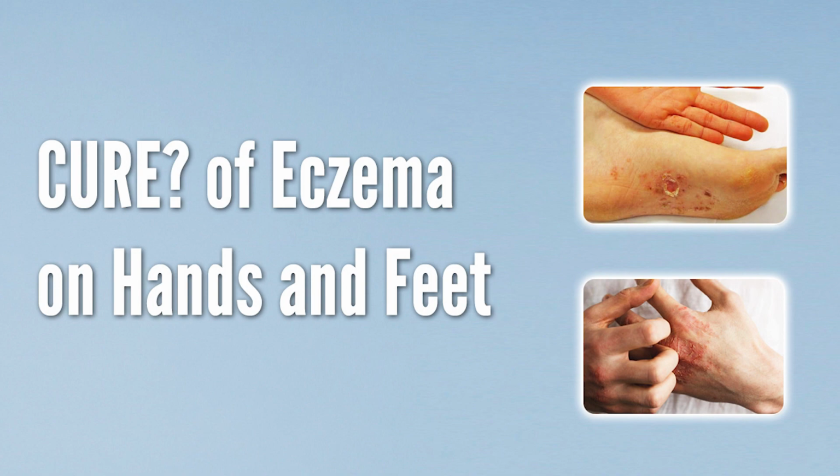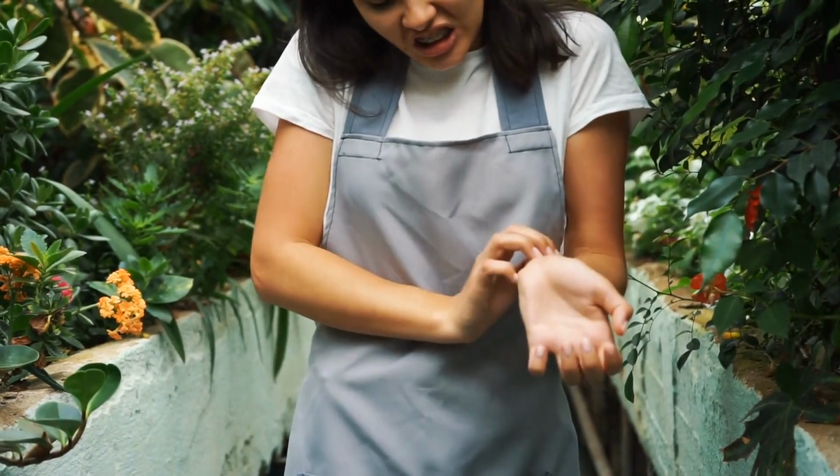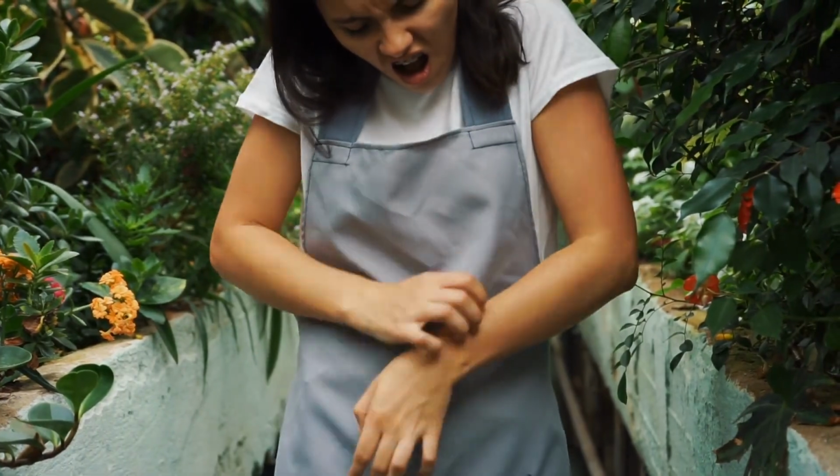Can eczema on hands and feet be cured? In most cases, treatment controls the condition but does not cure it. Early identification and treatment may avoid long-standing issues related to hand and feet dermatitis. In people with allergic contact dermatitis, avoiding the allergens may help or even clear the hand dermatitis.